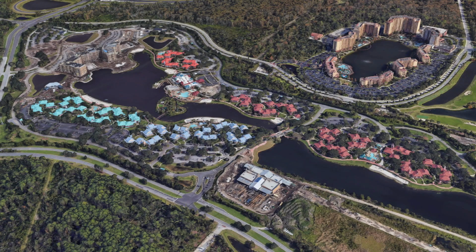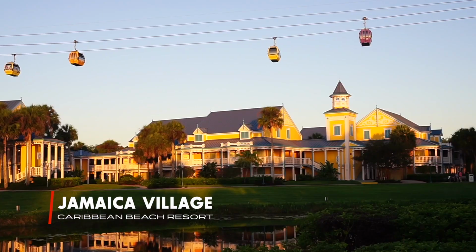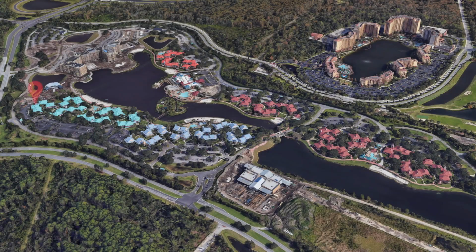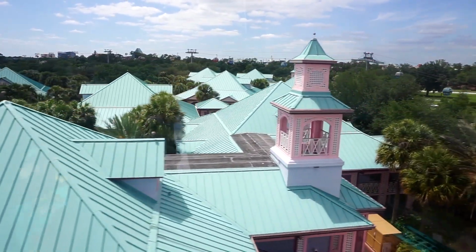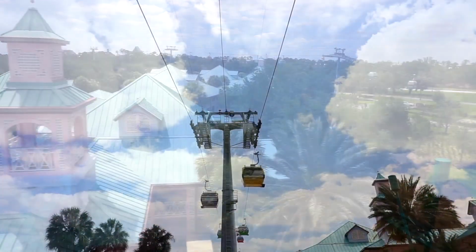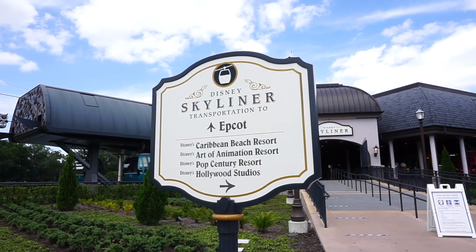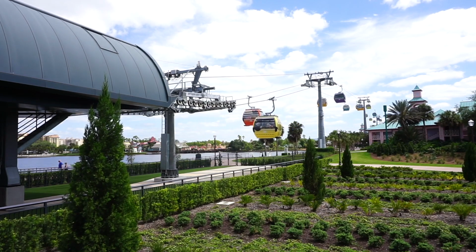If you book a standard room at this resort, you'll be in one of the villages on the west side. That's Jamaica and Aruba. Jamaica could be considered the better of the 2 because again, it's close to the big Skyliner station. During my stay, I was in building 56 of Aruba, all the way at the back corner. But even though there was a bigger walk to Old Port Royale, I could literally see the Riviera Skyliner station as soon as I walked out the front door. So I probably had the best location if Epcot was the major priority. And this proves my point that every village really does have a plus and minus side.